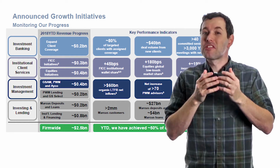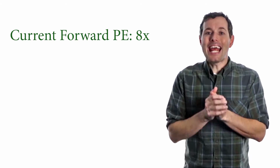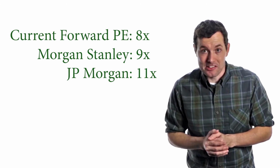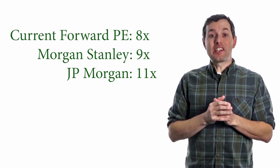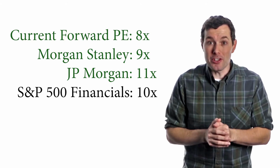So the question now is, what do we think Goldman is worth? Well, their current forward PE is about 8x. Morgan Stanley's at about 9x, and JP Morgan is at about 11x. That being said, if we take the average of JP Morgan and Morgan Stanley, it gives us 10x. And that's right where the S&P 500 Financials Index is. So I think that's a reasonable multiple to use.